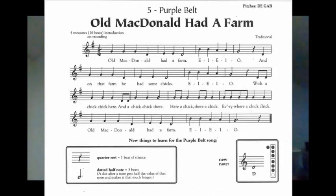Barely blow when you play D. If you blow too hard, you'll squeak. We don't want that. It's really easy to overblow on D. I do it still sometimes, and I'm a pretty expert recorder player. So make sure you're blowing really light air and covering the holes all the way. D gets tricky.